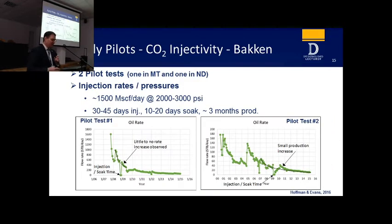So the companies that he worked for also saw the value in it, and they decided to test it in the field. Two different companies, one in North Dakota and one in Montana, just tried injecting CO2 into the reservoir to see if they could get some additional recovery. The way they injected it was they took truckloads of CO2 and pumped it into the reservoir. The volumes they injected were pretty small, the rates were low. And really what they saw was a very small increase in production, a little bit here. So it wasn't very successful in recovering more oil, which is what we want to do in enhanced oil recovery. But we learned a lot about how to do injection.